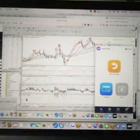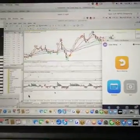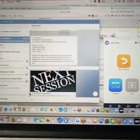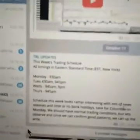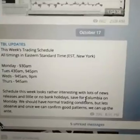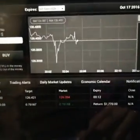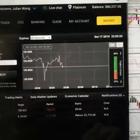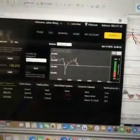So anyway, like I sent out like what I mentioned inside the group and inside Telegram as well. Like for this week, it looks fairly interesting. There's a lot of news releases with little or no bank holidays, save for Colombia on Monday. So we should have fairly normal trading conditions, but let's observe and once we can confirm good patterns, we can up the ante. So I also mentioned things about the moving average And line. these I are can like still take it trades, for another like call. live. If not, Okay? I'm better off just stopping it. So this is one of those Okay, that now I it's said going market's beneath. consolidating. Okay, sorry guys, we have to Check drop out my this trade. Facebook page. So like if we drop sometimes we drop trades or change the Yeah, we have to strategy, drop this and trade. I tell you exactly what I have in mind, and then we go on to the next setup and find the 50. next setup.